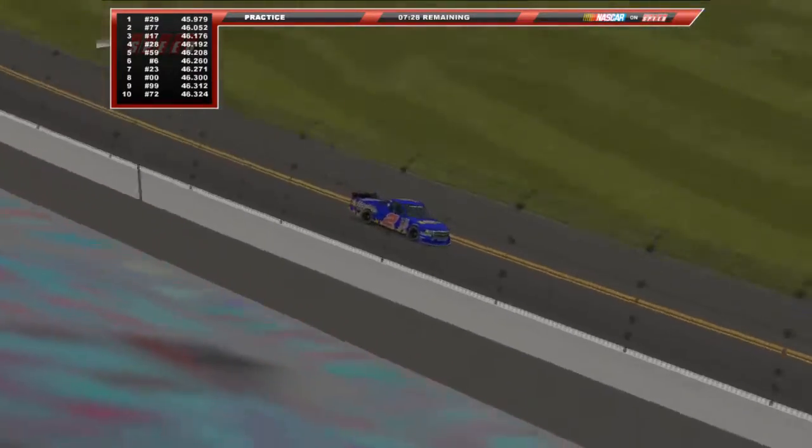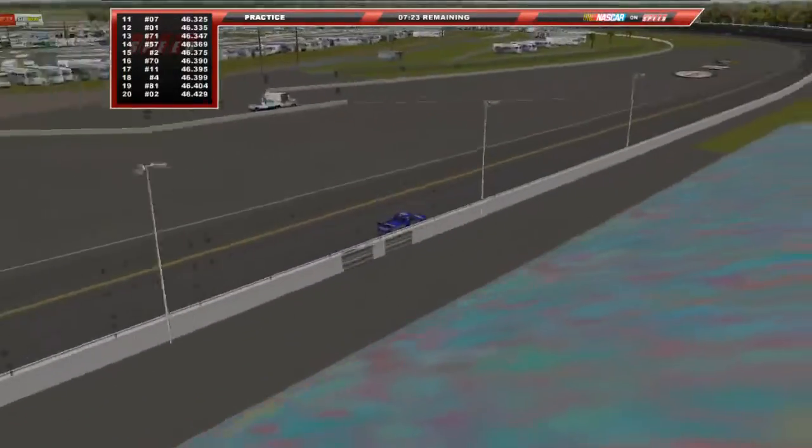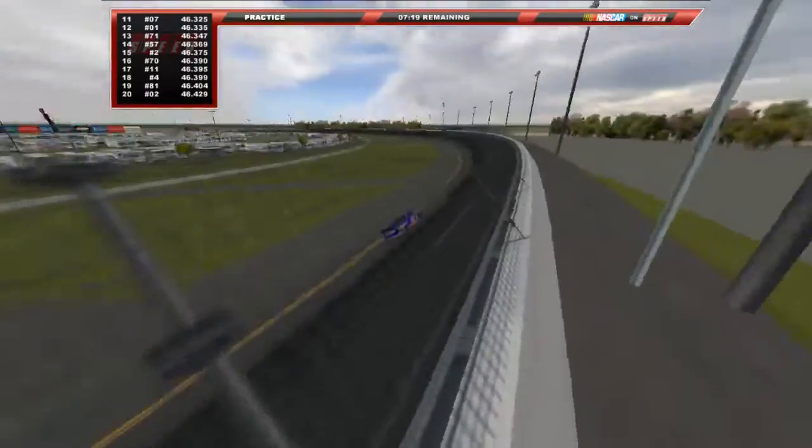Logan Cloud has been left in the dust, so this 2-team sad there. He has not shown too much speed in practice, only 15th fastest, so don't look for anything too big to come out of the 2 truck.